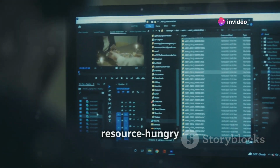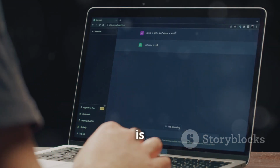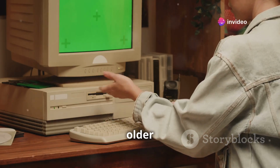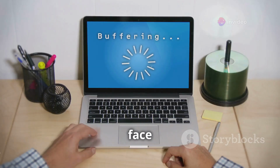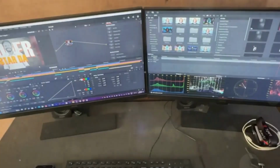In a world of resource-hungry applications, having a lightweight Linux distribution is like finding an oasis in the desert. It means your computer can actually run smoothly, even if it's older than your smartphone. We're talking about squeezing every last drop of performance out of your hardware. Because let's face it, nobody enjoys the spinning wheel of death more than they have to.